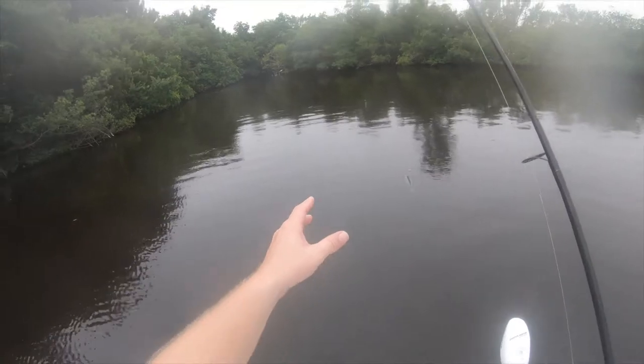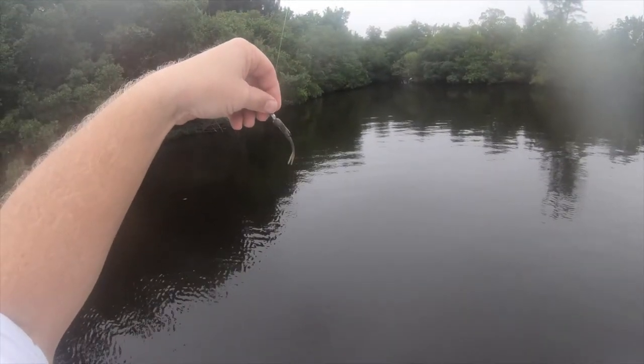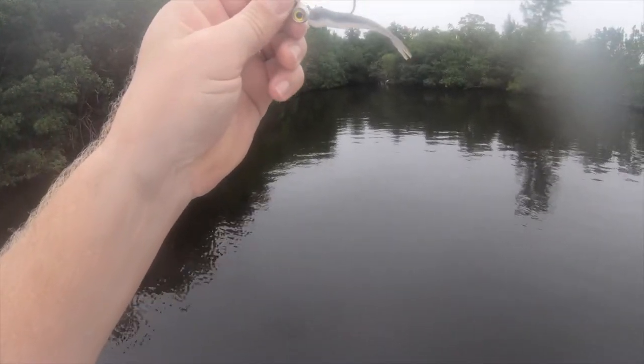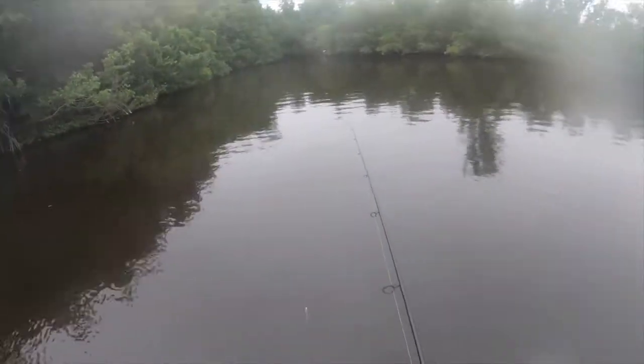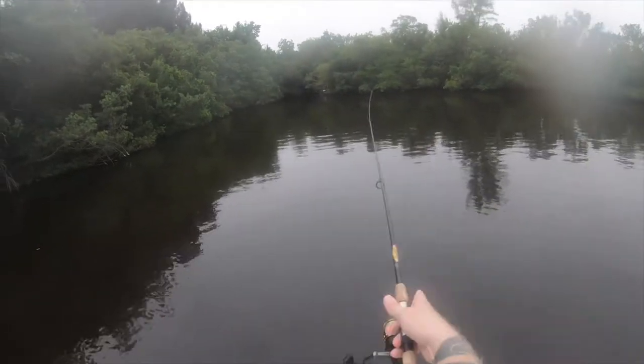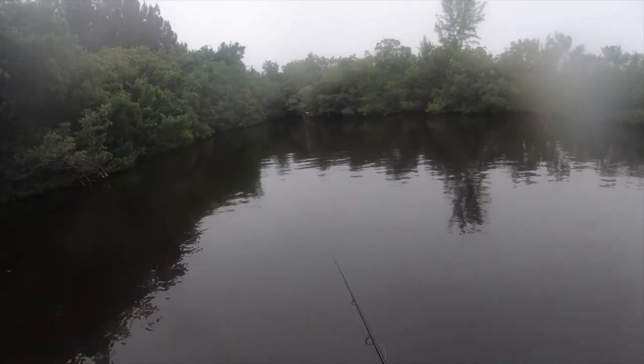Basically, what we're trying to do is mimic the bait. So that almost looks like a little glass minnow right there. That seems to be what these fish are feeding on here. You see the glass minnows jumping everywhere.